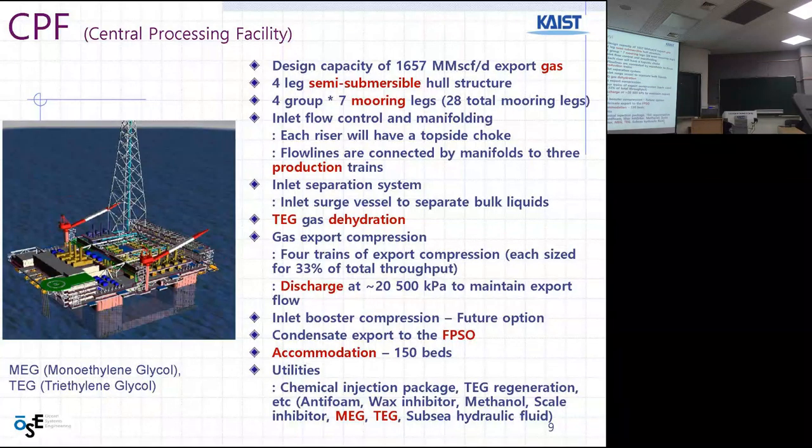And they list the equipment they use for this Ichthys project. This is the design capacity of gas, the daily amount. And this is a four leg semi-submersible hull structure. So the main buoyancy support comes from the tubes down there. It's a little bit deeper here so that they do not have as much effect from the waves. So the motion is smaller. And each of the four groups has seven mooring lines or legs. So you say 28 total mooring legs or lines.